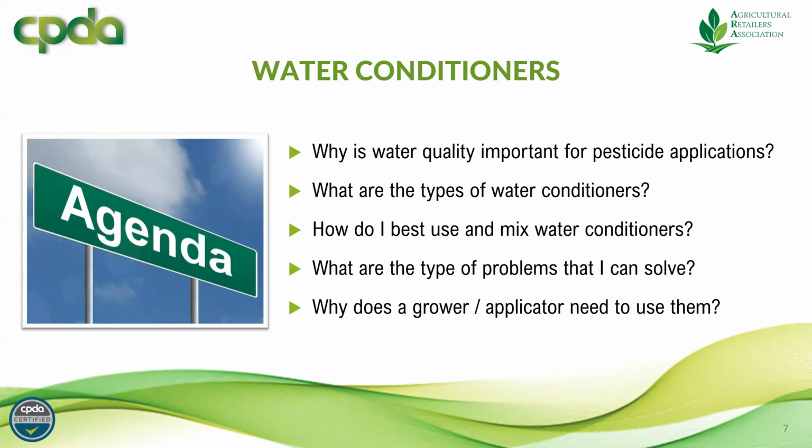Very briefly, what our agenda will be for this hour we have together is, why is water quality even an important issue for pesticide application? What are the types of water conditioners we use to address those problems? How do we best use them? And then what are some of the problems that I can hopefully solve with them? And then finally, to wrap it up, why does a grower applicator even need to use them? Next slide, please.